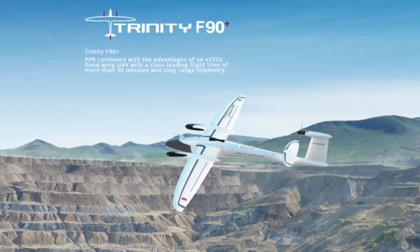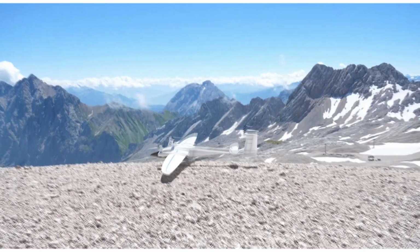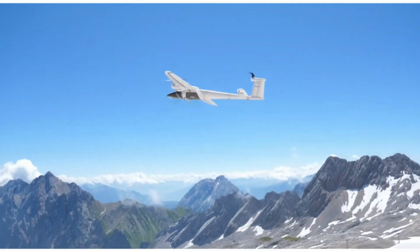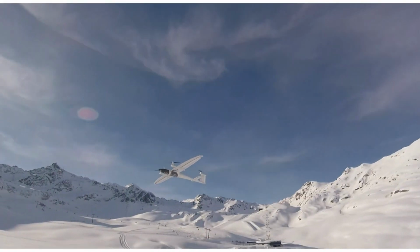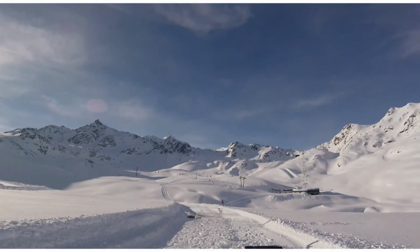It's a fixed-wing VTOL, which means it flies like a regular airplane, but to take off and land, it has a tilt rotor, and it takes off vertically and lands vertically. So no need for a long runway? No runways, no hand launching, no belly crashes, no slingshots, nothing like that.